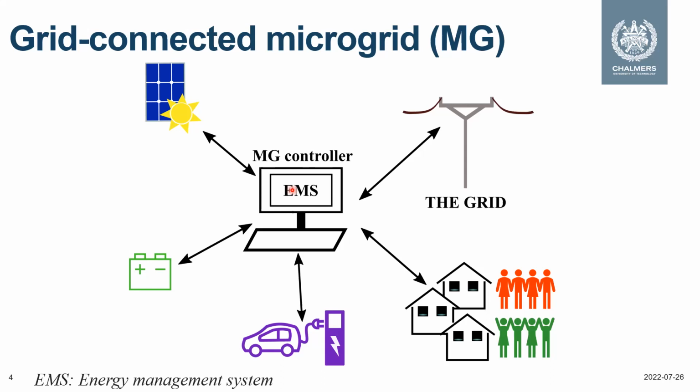One of these operations, which is called energy management, is performed by a part of the controller, which is called the energy management system. And I specifically focused on this operation. So energy management is the control of the energy generated or consumed by the local resources, which includes also the charging and discharging of the batteries. And through the control of the local resources, we control the energy exchange with the main grid. So this is energy management.